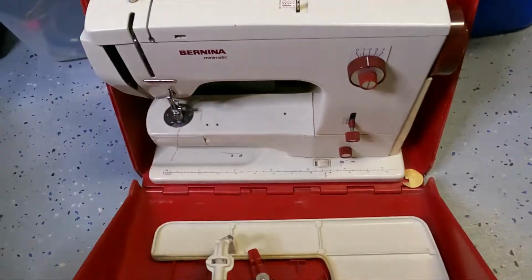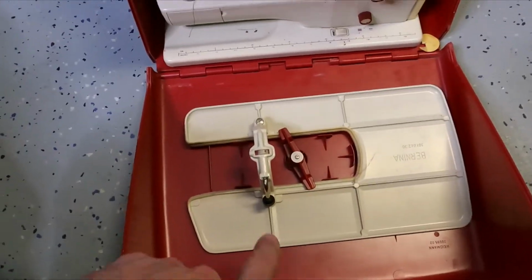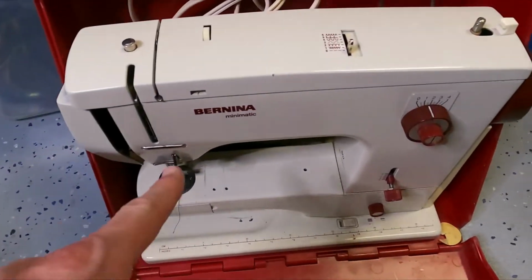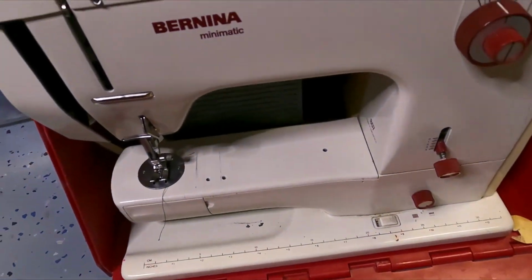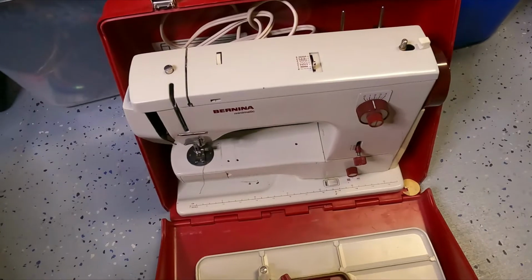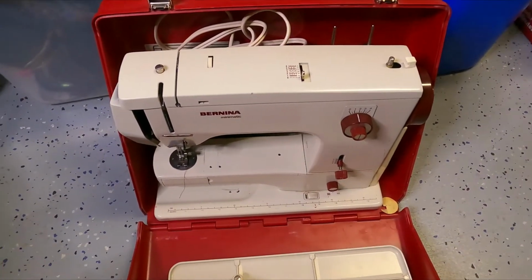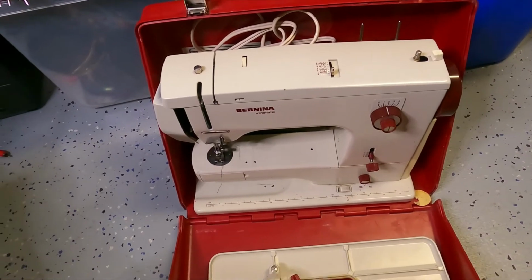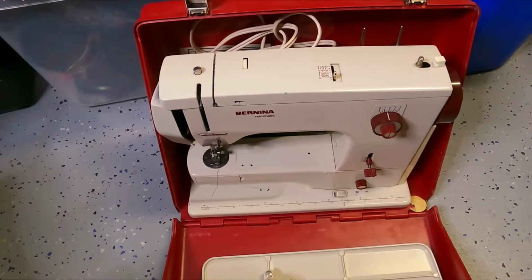Paid $50 for it. As you can see, it has whatever this doohickey is. It's got the Bernina itself, and it has the foot pedal with the power cord. I did turn it on and test it just to make sure it's all functioning correctly, well, to the best of my ability. I am not a seamstress, but it was working correctly. So I am going to clean it up and get it ready to be sold.